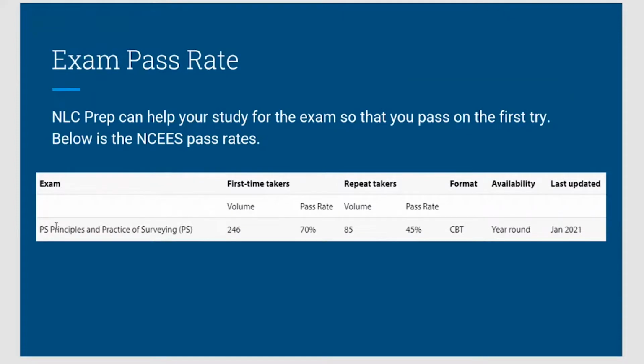Exam pass rates. This is what people always ask. Out of 246 people that take it on the first try, about 70% pass it. Now, of the repeat takers, only about 45% pass it. So that means your odds are actually better the first time you study to prepare for it in order to pass your exam. And that's what we try to do here at NLC Prep, help everybody pass their exam on the first try.